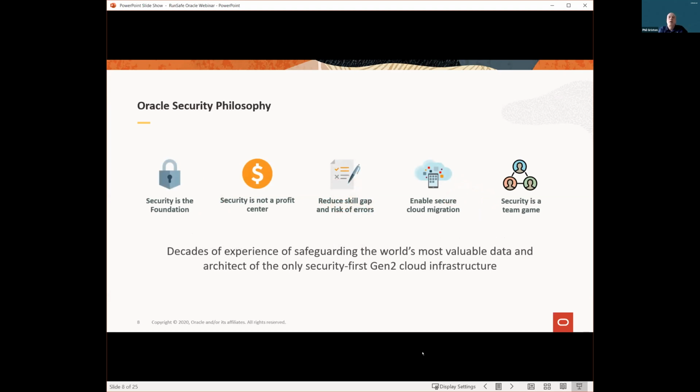Thanks. But today's about security, so we'll get a little more into that. As I said, any design change or new service at OCI has to pass a range of security audits throughout the design, the development, and the implementation phases. We don't set out to make a profit from security.